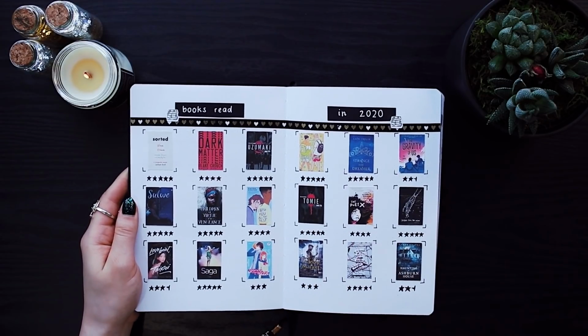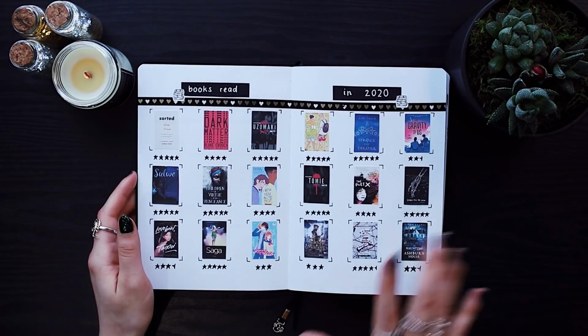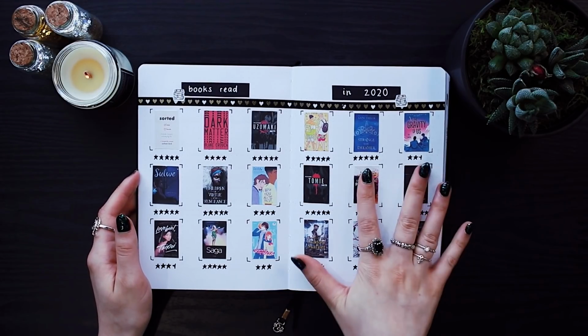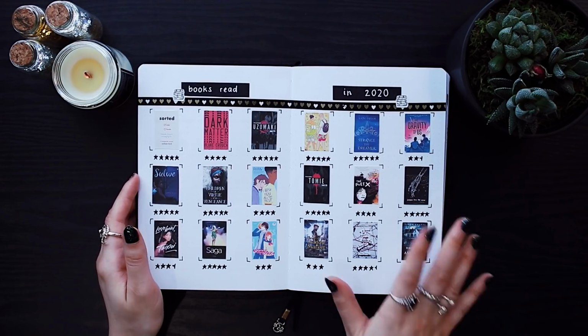Basically I just have it in a document and I save that document, so whenever I have to print out new book covers, I can just make it the same size as the other book images and print it out. And my printer is the Epson XB8600 if you're wondering. I'll also link that below.